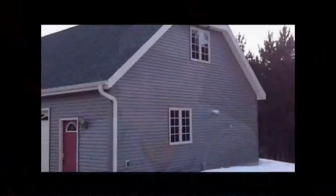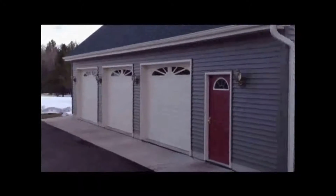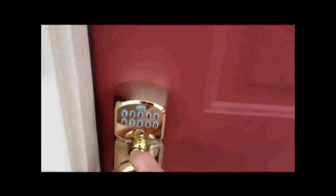Hey everybody, I'm going to give you a quick tour of my man cave. Had my garage here for 2 years now. My little passcode lock.